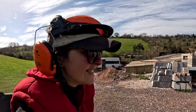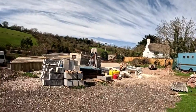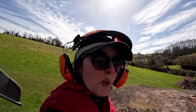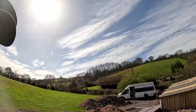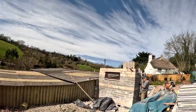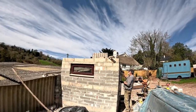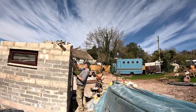There's the worker. I think we're going to call it the TARDIS. And the window's in. That all block work up to there's done. The man's hard at work while I'm messing around.